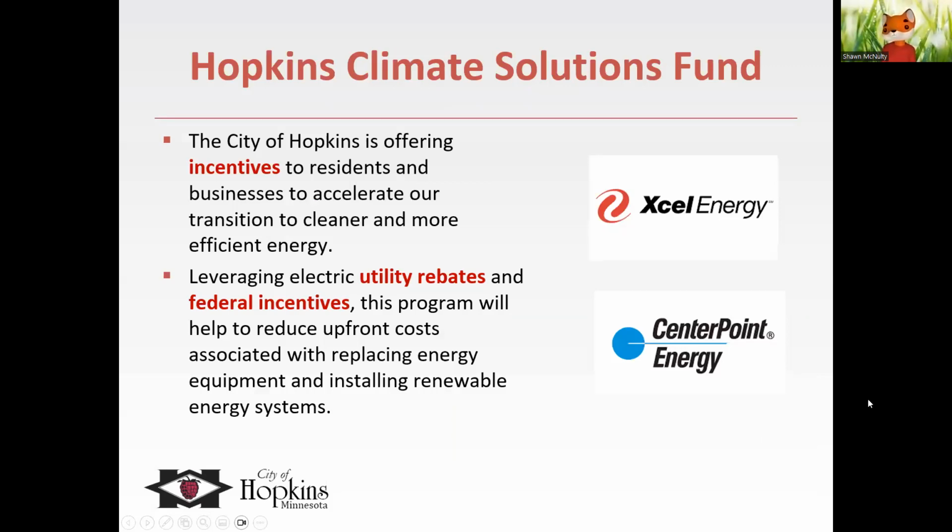The Hopkins Climate Solutions Fund is an incentives-based approach to help residents and businesses transition to cleaner and more efficient energy. This program is really meant to be paired with and leverage utility rebates and eventually federal incentives to help reduce the upfront costs associated with replacing energy equipment and installing renewable energy systems or other things that will electrify and reduce greenhouse gas emissions. We talk about this program a lot in the context of Xcel Energy or CenterPoint Energy rebates. In the future, we'll also talk about federal incentives and tax credits, as well as federal point of sale rebates.